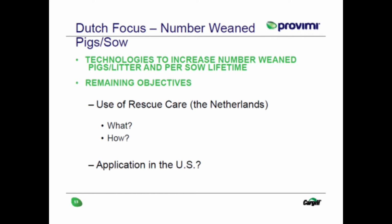Because their primary focus is number of weaned pigs per sow, they spend a lot of time focusing on, okay, what technologies can we use to increase pig inventory? Well, they're capped at 12 million for the whole country, but how can they increase the pigs per sow per litter? They do export a lot of pigs, so they can still grow, but their focus really is on the sow farm and getting pigs to that feeder pig weight.